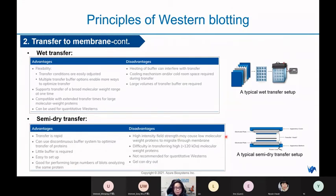For example, due to the high intensity of the electrical charge, you might cause low molecular weight proteins to over-migrate, passing through the membrane, and thus you lose the low molecular weight proteins. It also has difficulty transferring high molecular weight proteins that are more than 120 kilodaltons. It is not very recommended for quantitative Western. And finally, the gel can be dried out over a longer time.